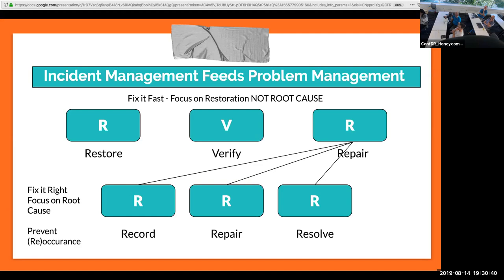So during an incident, the goal is to fix it fast. As fast as you can, get it fixed. People start going, well, the root cause is this. I go, no, we're not doing root cause right now. We're not in a position to do that. We don't have enough data to do that. We always just go, fix it as fast as possible. So the idea is we restore first, we verify customer service, and then we go back afterwards to the post-mortem and repair that item, if that makes sense.